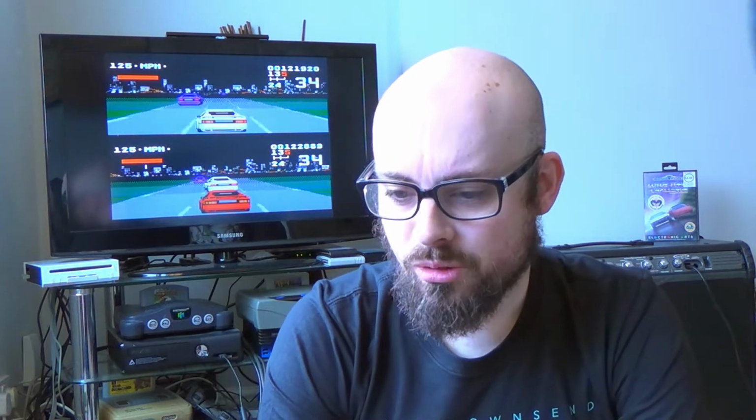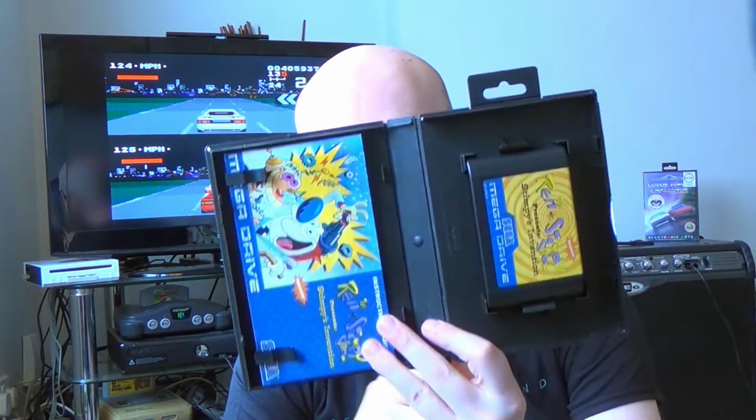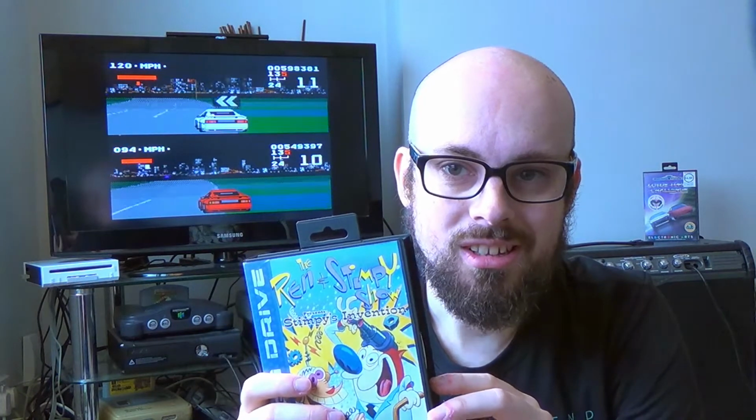Then there's a game that I got off eBay which wasn't so cheap, The Ren and Stimpy Show: Stimpy's Invention. This is one that one of my best friends back in the day used to have. I never had it actually, but I used to borrow it from him. The reason why I like this game so much is because it is one of the most fun 2-player co-op games on the system, if you ask me. Me and my brother really enjoyed playing this one quite a lot. We completed it a couple of years ago, but that was using emulators, and I really wanted to have an actual hard copy in my collection to enjoy when I want to. It's got the cool Nickelodeon little logo there. I used to love Nickelodeon stuff.